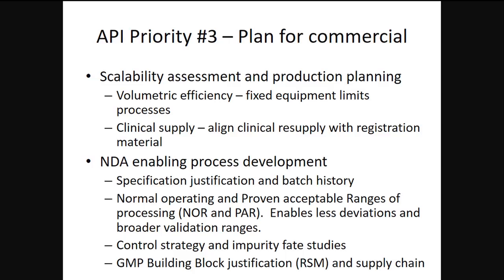Because the FDA is not going to be reviewing every batch. How do you know that every single time, if you produce a batch that's at 0.15%, that it won't increase on stability to get to over 0.25% and then give a toxic level of impurity to a patient? So this is all of your normal operating ranges and proven acceptable ranges, which sometimes people lump under the umbrella of quality by design, or QBD, which is a new mode of process development.